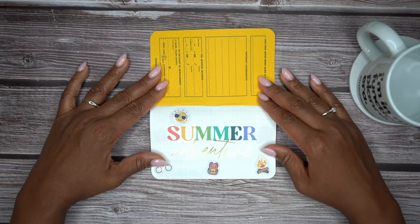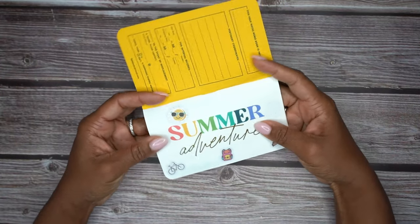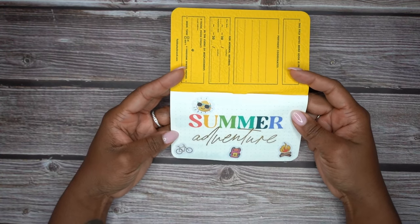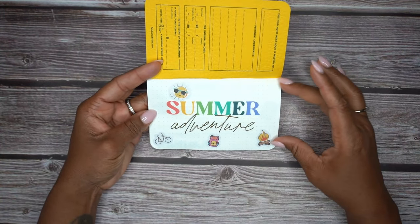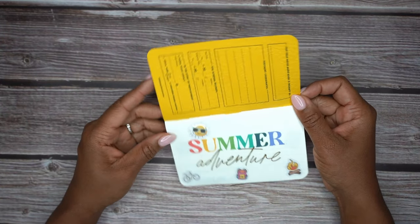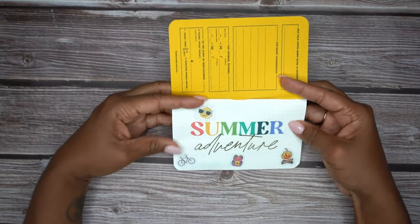And for this little travel journal, I actually set it up very differently. Instead of setting it up like this, I wanted to make the best use of the space. So I decided to set it up the wide way, where it just gives me more space this way. So it's not going to be like this, a vertical, it's going to be more horizontal.